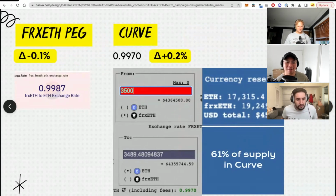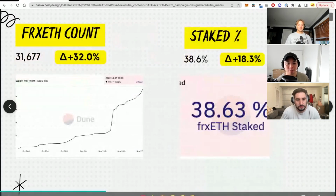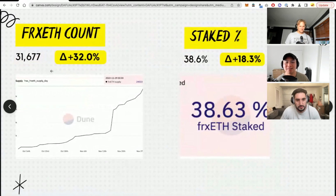All right. Moving on, we have our Frax ETH count, and this chart is honestly just up and to the right, baby. It keeps on bumping to 31,000. Oh shit, the image didn't paste. I'll update that graphic, but we're currently at 31,677 Frax ETH. That is a 32% bump from last week. Up only. Very up only. Like, this graph is great.